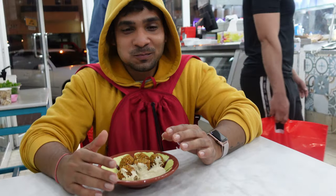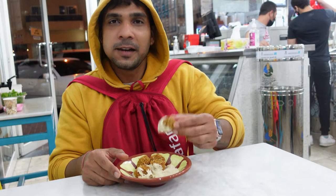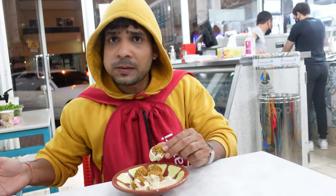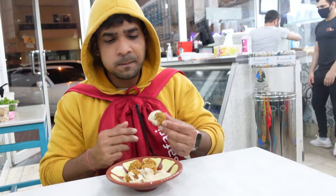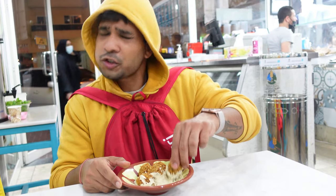MashaAllah, this is so good. If I talk about the rating and the quality of the food, I would give 8 out of 10 to this place, Foul W Hummus. This is really amazing. This is the place which many people recommended to me when they got to know that I'm going to UAE. They told me when you are in Dubai or other parts of UAE, you should try this falafel here. It's so good.